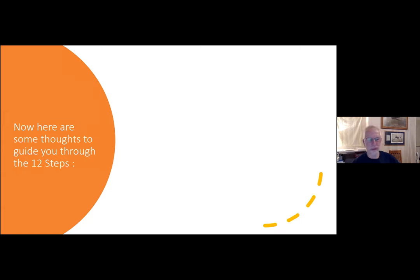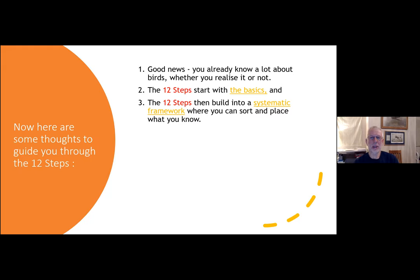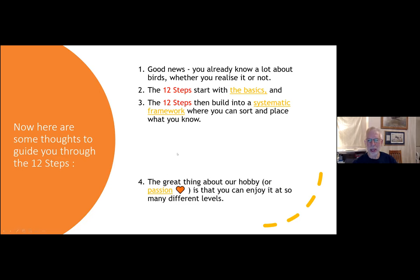So here are some thoughts for guiding you through these steps. You already know a lot about birds, whether you realize it or not. What I hope to do with these 12 steps is begin with the basics and then build into a systematic framework where you can sort and place what you know. Then you'll be able to see whether you have gaps or you know a lot there. And you'll be able to fit things together, perhaps in a more logical way than we have done in the past.